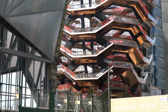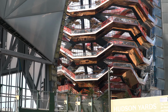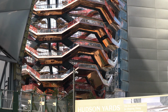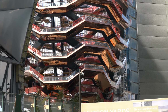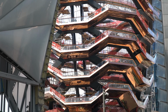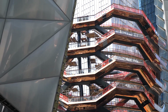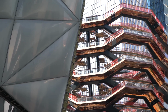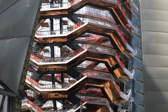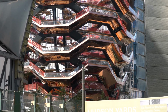And $150 million, it's an amazing price to pay for a sculpture, but they're looking at this as more like the Eiffel Tower, so that even though it's $150 million and it sounds like a lot of money right now, 10 years from now, 20 years from now, it'll be considered a monument to New York, something to draw people to New York, something to draw people to the Hudson Yards. So that's what the developers in the area are thinking. And that's what the Related Corporation, which is overall in charge of this entire Hudson Yards project, wanted.